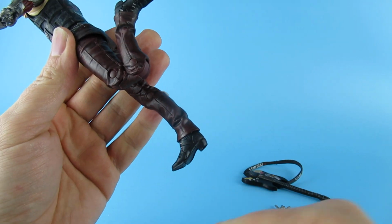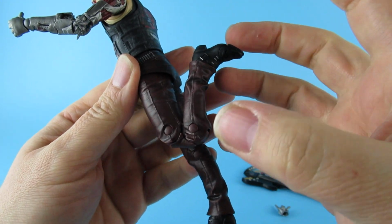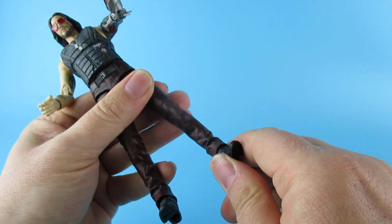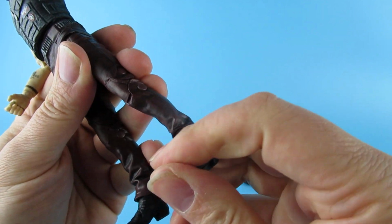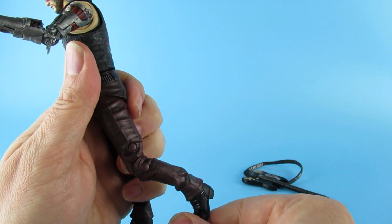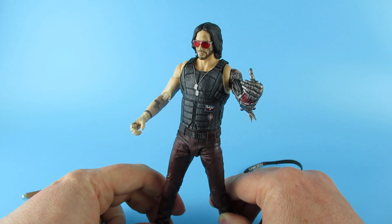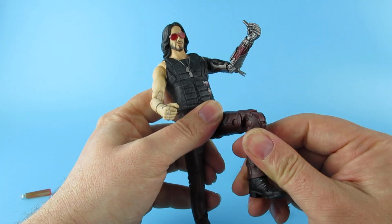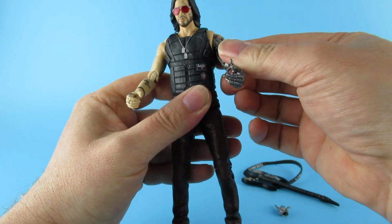See, this is the thing with the McFarlanes. You can feel like you can push them. Some of the other toy companies whose names begin with an N, I'm always worried I'm going to break them. It has got toe pick, so you can get a bit of an action pose there. It's always nice to see. But yeah, there's a nice bit of articulation in that.